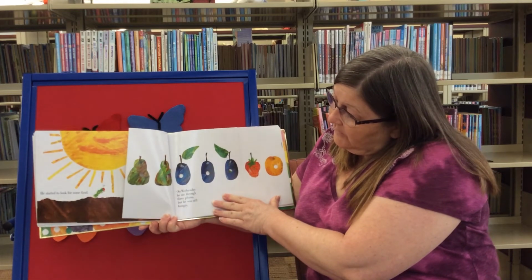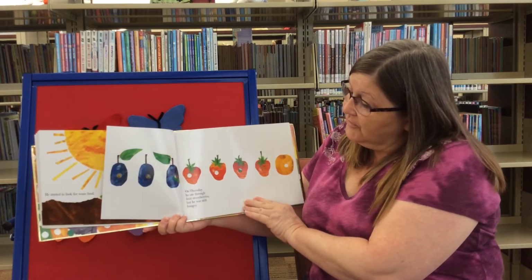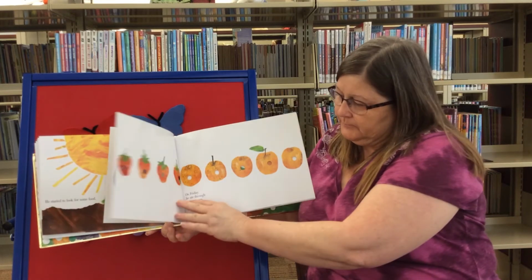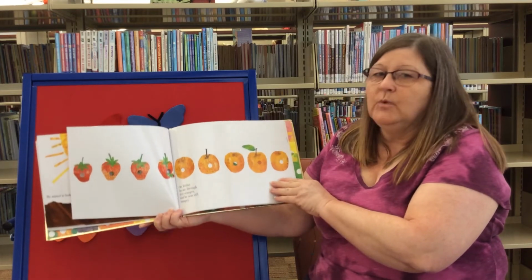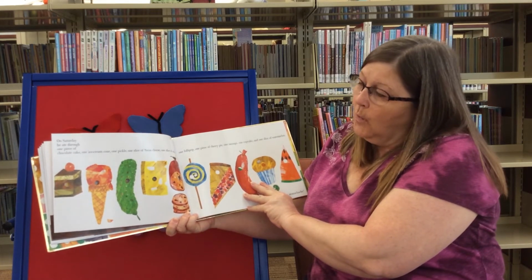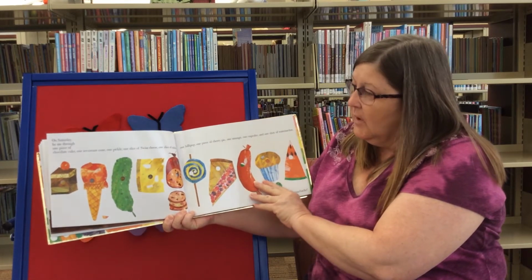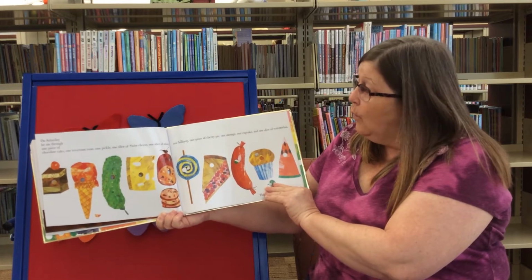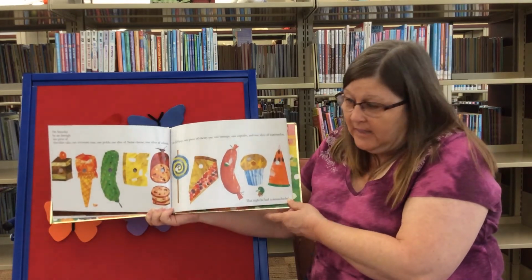On Wednesday, he ate through 3 plums, but he was still hungry. On Thursday, he ate through 4 strawberries, but he was still hungry. On Friday, he ate through 5 oranges, but he was still hungry. On Saturday, he ate through 1 piece of chocolate cake, 1 ice cream cone, 1 pickle, 1 slice of Swiss cheese, 1 slice of salami, 1 lollipop, a piece of cherry pie, a sausage, 1 cupcake, and a slice of watermelon. That night, he had a stomachache.